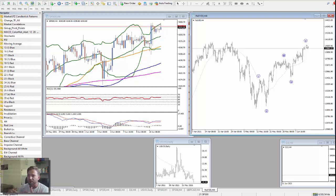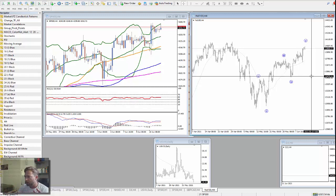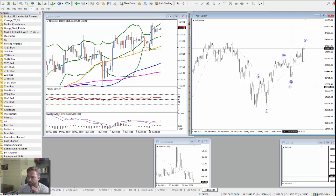Or in other words, it just may be late to look for any new opportunities, especially from a short-term perspective. You better wait on an ABC setback. So very nice support could be around 13,500, around there at the former wave 4.